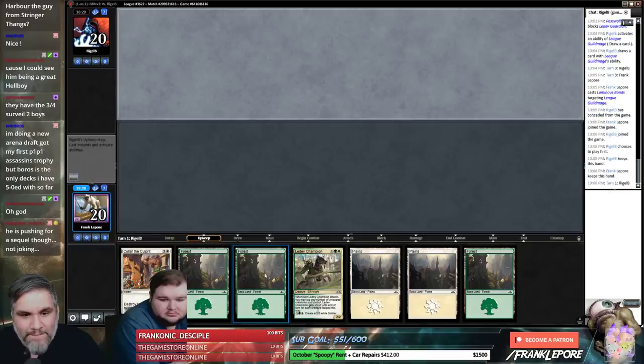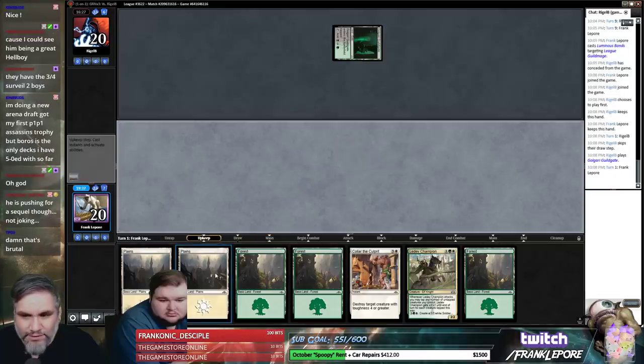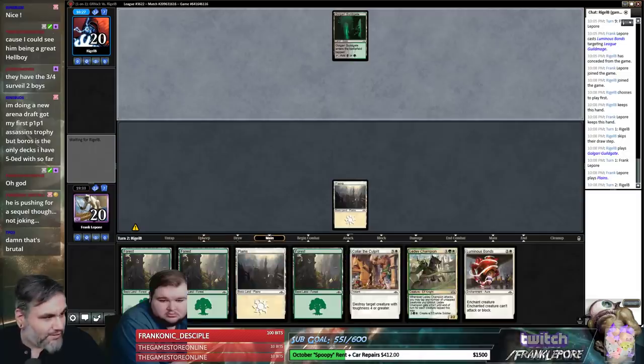I'll keep this hand. Any one or two drop is very good. We don't have that many one drops, though. I don't think we have any one drops. Come on, Imara. I'll take Imara or Guild.